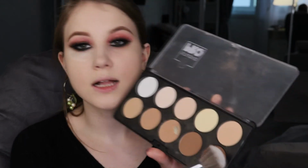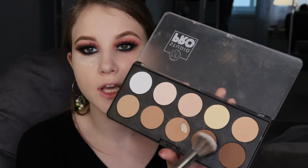Then a little bit of contouring with the same palette that I showed you a second ago. So use any brush you prefer the most. I'll be using BH brush for contouring, and I'll be using two darkest shades from the palette because her contouring is a perfection. That's why we have to stick to this routine, a little bit dark contouring and then clean the edge, because I vividly can see that her makeup artist actually did that step.